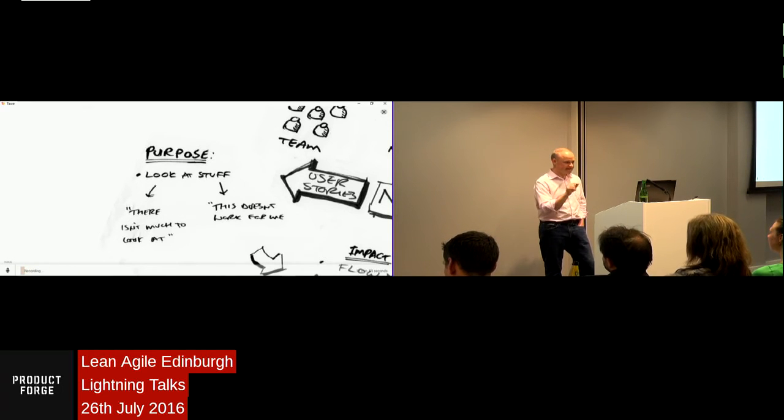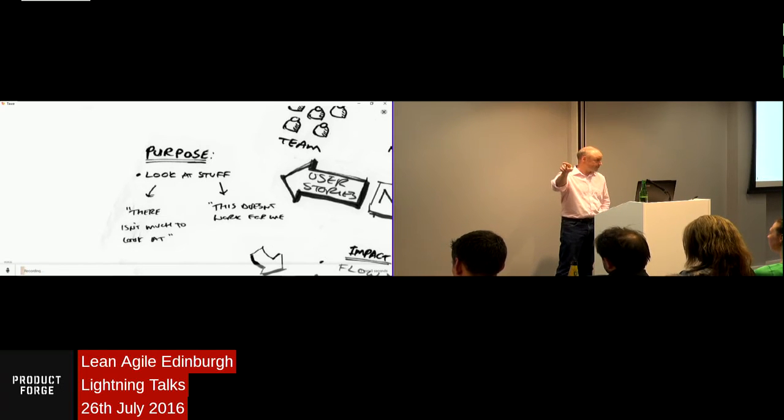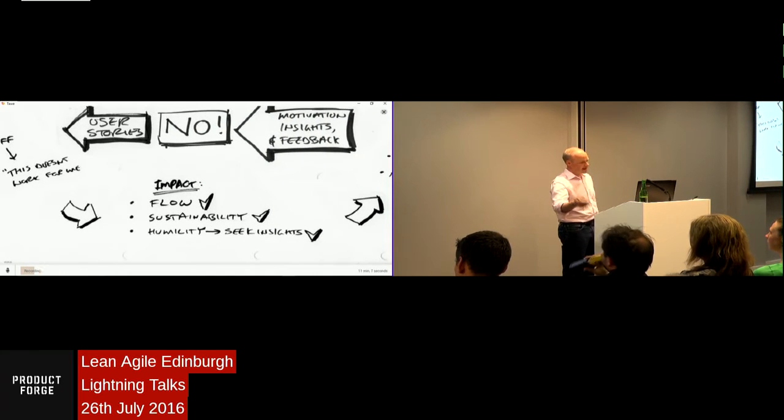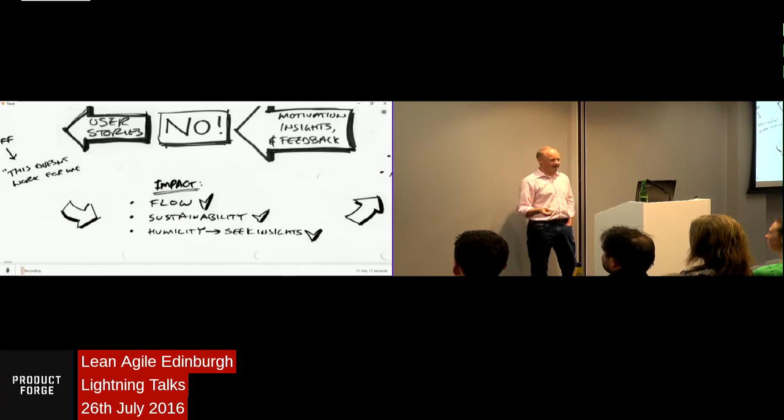Yes, the team are motivated to focus on flow. They are. Yes, it's sustainable. It's every 2 weeks, right? But this is the kicker here. The team will be humble when they get found out, when they actually see how their software is being used. It's a very sobering experience to think that you're great at doing something and then, you know, somebody has no idea how to start using it, right?